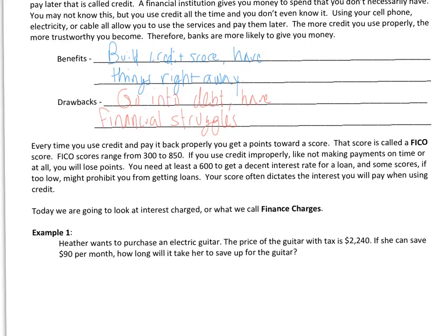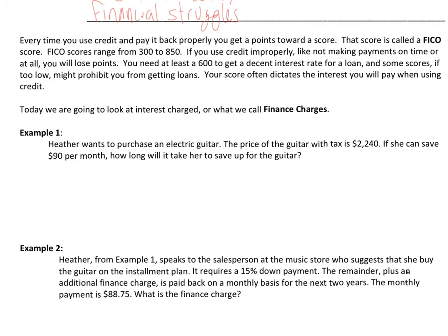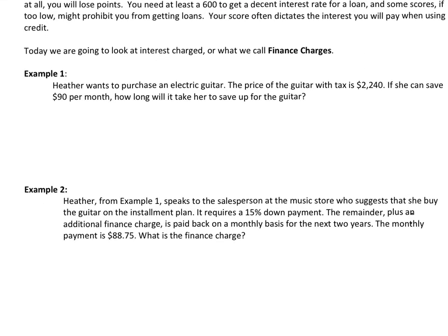Okay, so today we're going to look at credit, just the basics of credit, and what is called finance charges. When you use credit, that's called financing. What that means is the store gives you an item and you have signed an agreement with that store that you're going to pay it back. Now the store doesn't just give you the item and say, hey, it's $100, so just pay me $100 over time. That's not how it works. If they're going to give you the item without you actually paying for it, they want interest, and that's what's called finance charges. So what is the store going to charge you for taking the item now as opposed to later? Now, just so you can see this, we have two examples here that work together.